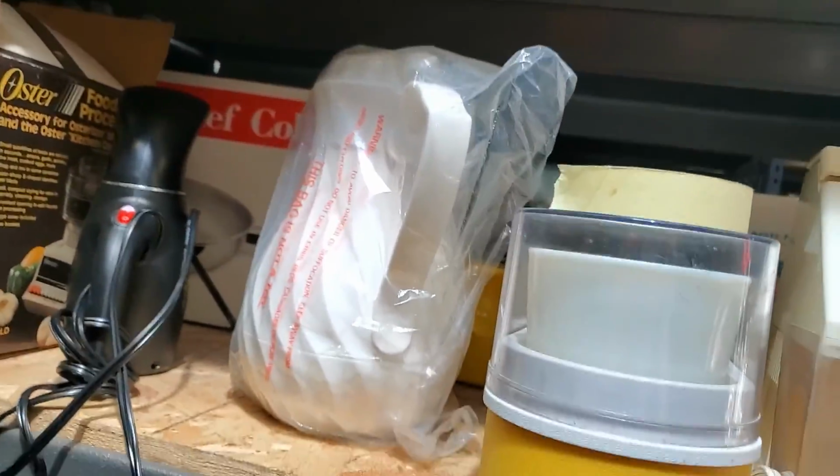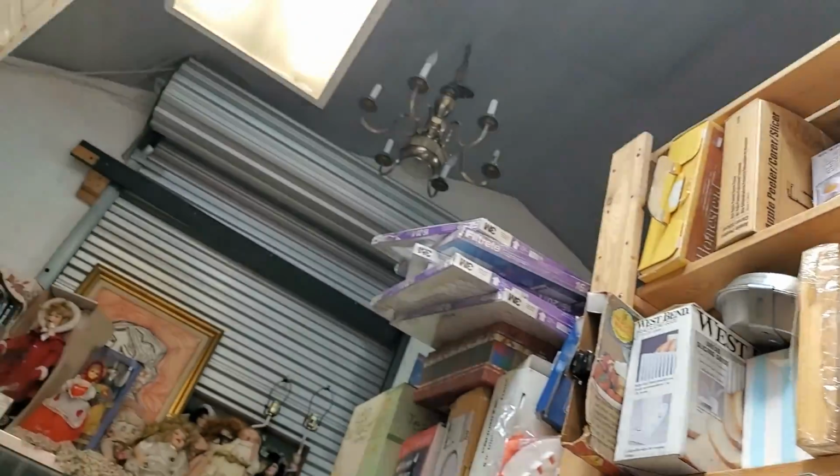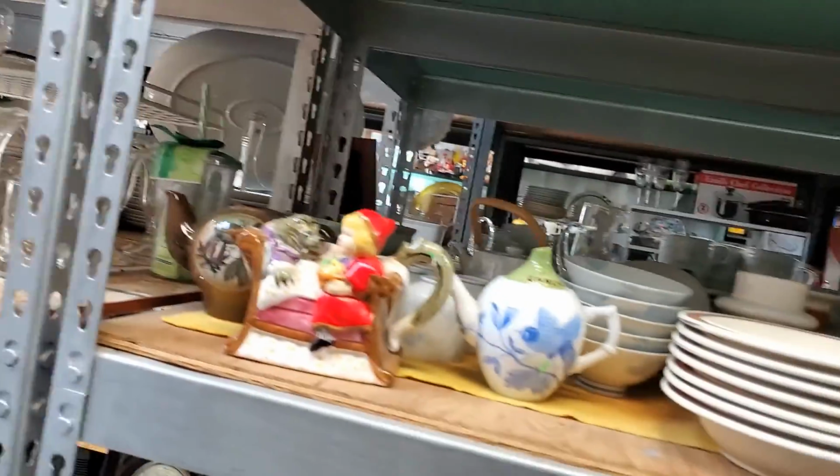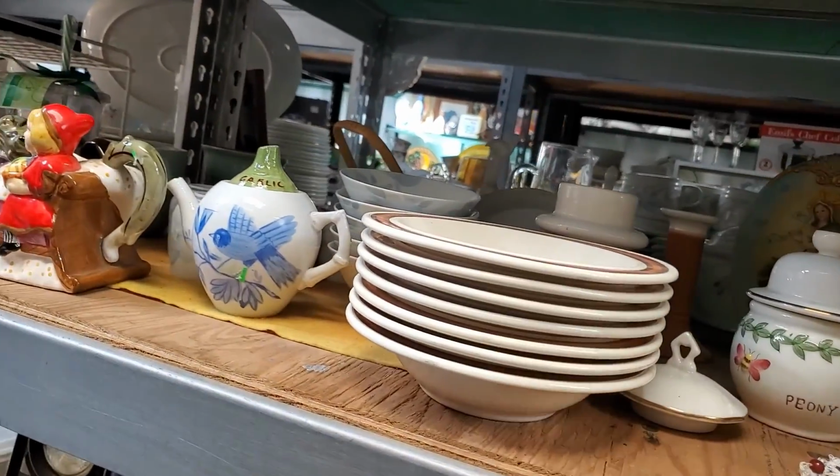I mean, you look up, everything's up, and you look down and there's things on the floor. There is just everything possible that you can imagine. Lots of tools. So definitely, if you're somebody who likes to scavenge, this would be a fun place. We'll see how long we stay here.